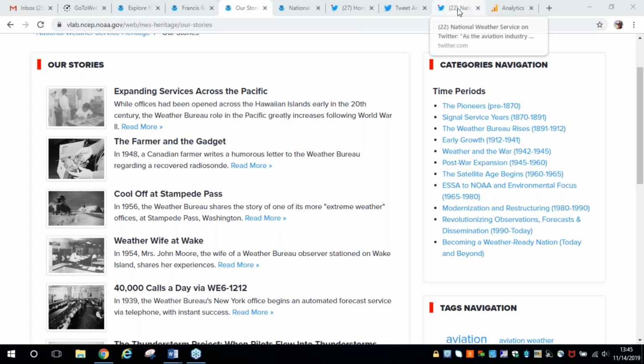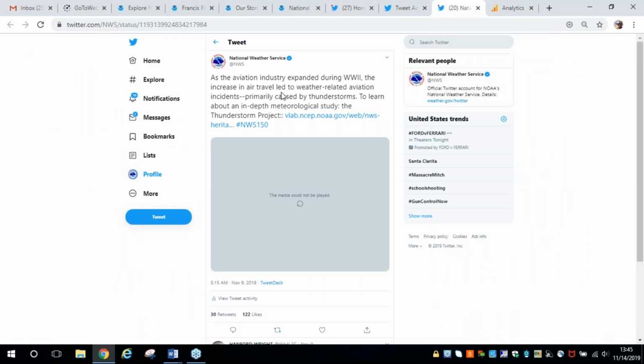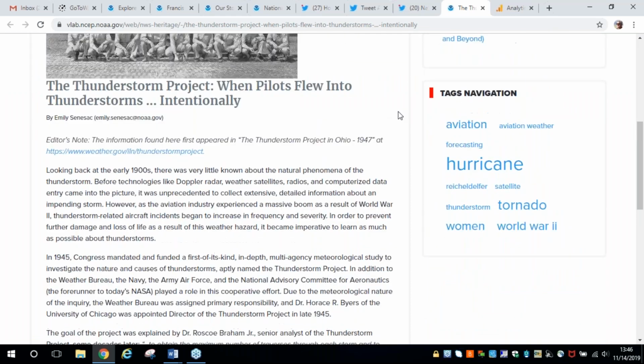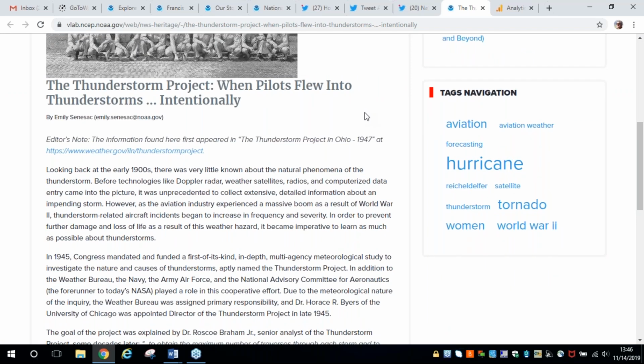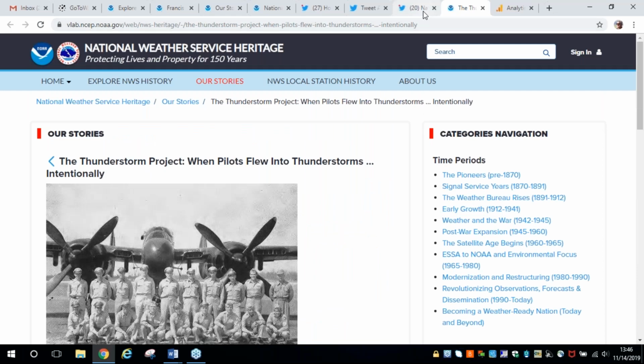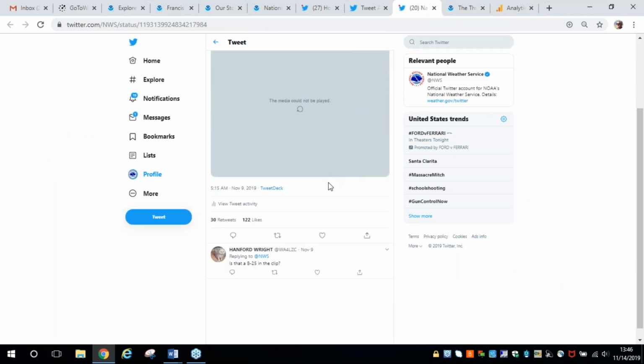I'm going to show you an example of one of our recent tweets. Unfortunately, it's showing media is not playing, but we actually had a little video in here. This was a tweet about the thunderstorm project, and it has a direct link to our stories on the site about the thunderstorm project. Again, a great story that came out of a project that Wilmington, I think Wilmington, Ohio, had done about the thunderstorm project that happened in that area in the 1940s, just after World War II. If we go back to that tweet, I think we had something in the neighborhood of 56,000 impressions on that tweet. Really, really strong social media thing.